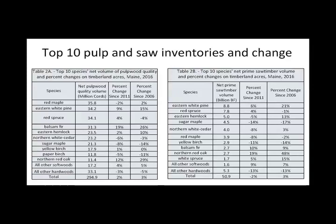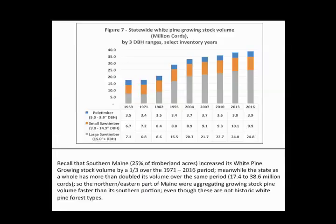Here's the same graph statewide by pole timber, small saw timber, large saw timber. Again, in pole timber, not much of a change across time. Small saw timber, yep, we've had some increases going from 6, 7 to around 10 million cords. The biggest change again statewide is this large saw timber increase in volume from 7 million to 24. So even when we look across the state, we have a lot of large white pine out there, and it's quality pine.